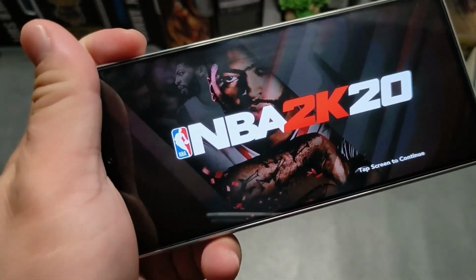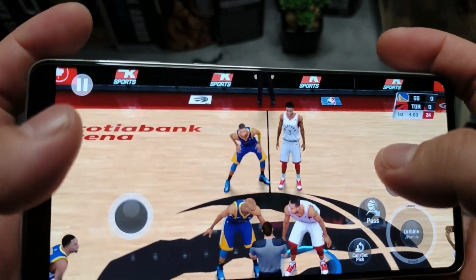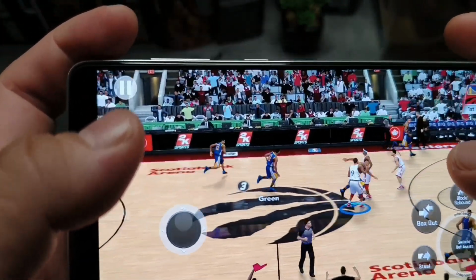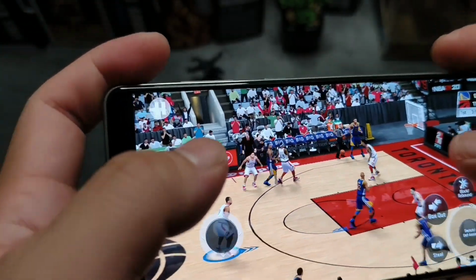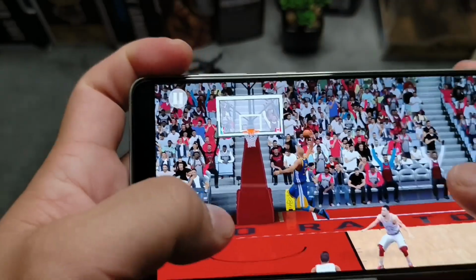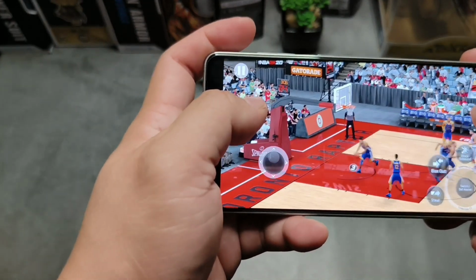I also tried a few games on it and installed Mobile Legends, Genshin Impact, but I mostly played NBA and Asphalt 9, and it was able to handle those games superbly. It did get warm, but nothing that should make you worry. Otherwise, in terms of day-to-day use, in terms of launching applications, doing social media, and all that, everything runs very smoothly.